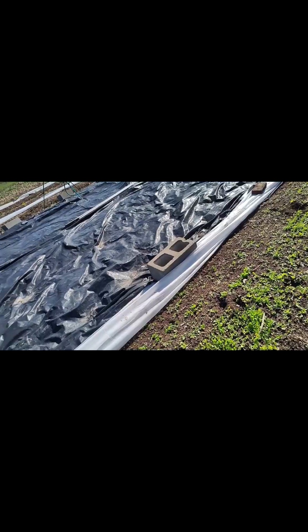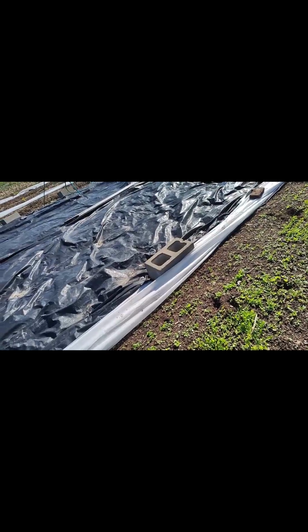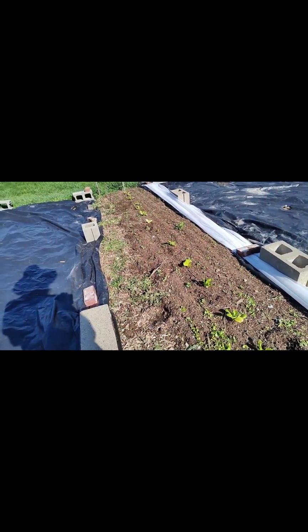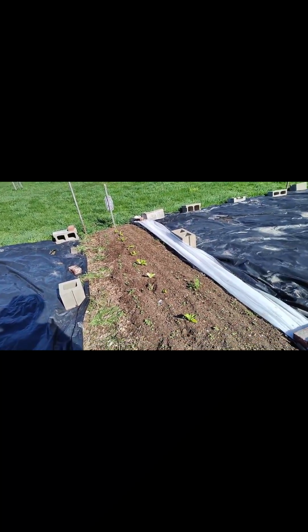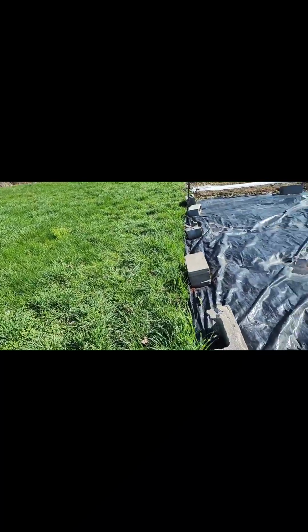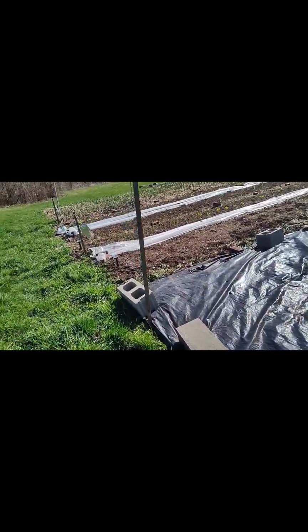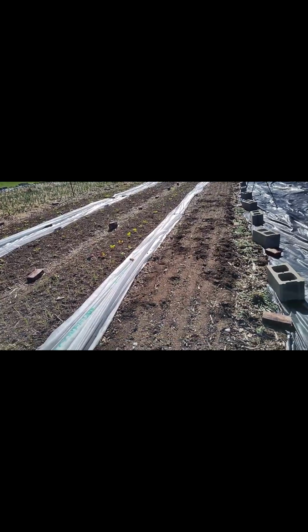I tried a new seeder this year, and I'm still getting the hang of it. I got a 6-row seeder, and as I get better, I'll get better coverage with my seeding. Then down here, the top of the bed was actually a round red radish, and this is the French breakfast radish down here at the end. I put these tin pans up just as a deterrent, whether it's deer or crows or whatever. It kind of works. When they're hungry, they figure things out, so it is what it is.